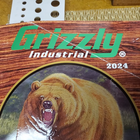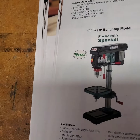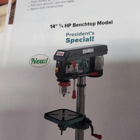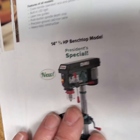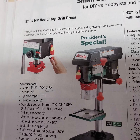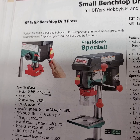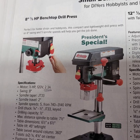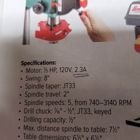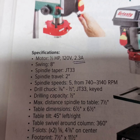My 2024 catalog. And yes, I buy a lot of Grizzly equipment. Here's probably the closest thing to the old drill press that I have. Oh wait, turn the page. I'm sorry, I started out on the wrong page. This one, President Special, Especial del Presidente, in the off chance that I have any Spanish-speaking viewers. They claim 1/3 horsepower at 2.3 amps.